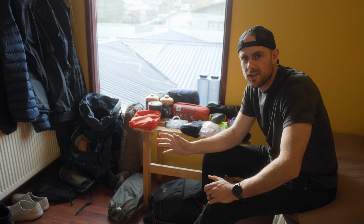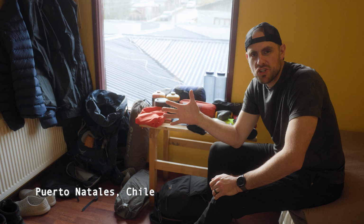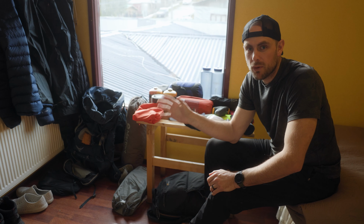So we're just over halfway through the trip now, but the highlight of the trip starts now. It's the W trek, so we're doing at least a portion of the W trek, if not the W trek itself. And I just wanted to show you guys a bit of the stuff I'm bringing on the trek.